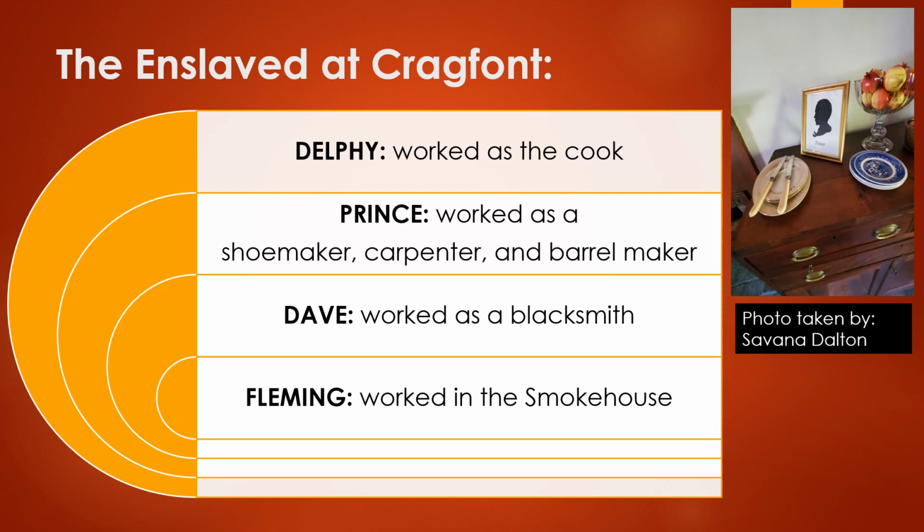Historians have learned some about the work the enslaved individuals performed at Cragfont. For example, Delphi worked as the cook, Prince worked as a shoemaker, carpenter, and made barrels, Dave worked as a blacksmith, and Fleming worked in the smokehouse.